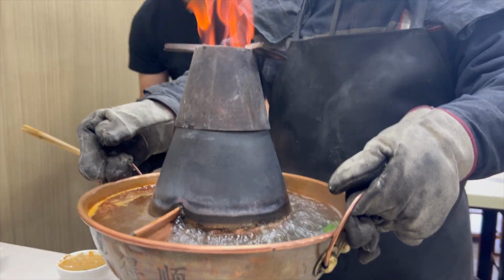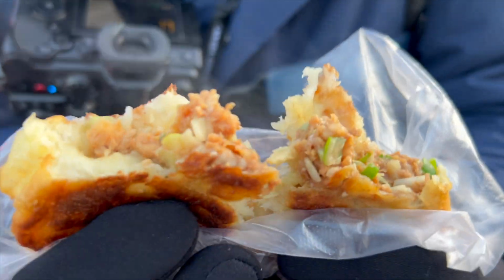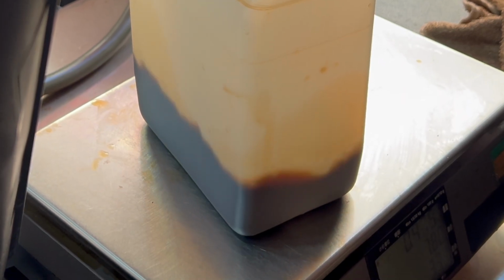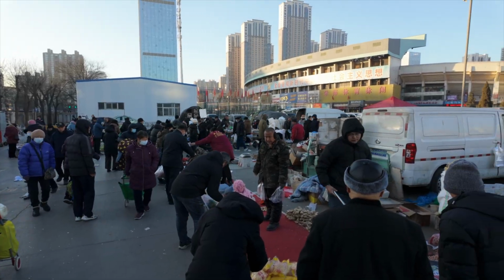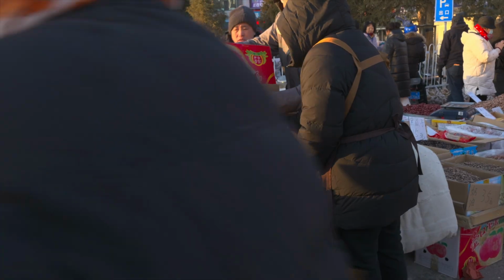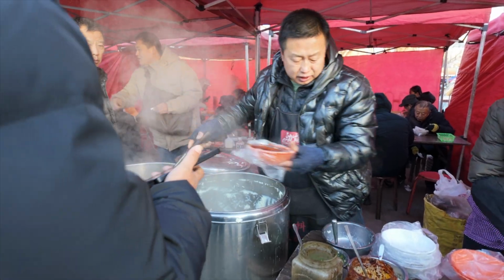Today, I'm going to show you what life is like in a small city in northern China, what the local food is like, what goes on at the morning market, and some interesting local traditions. Morning markets are an important part of life in smaller cities. The prices are much more affordable than in the supermarkets, and there's an indescribable liveliness to it.